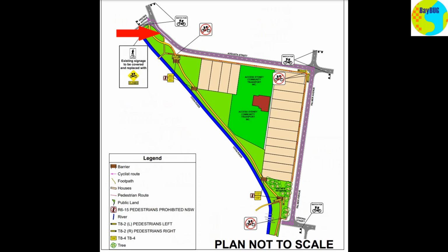And unfortunately, almost exactly the same holds true at the northern end. When you're coming from the north, there is absolutely no signage to tell cyclists that you need to divert onto the road, because you've got to remember most cyclists are going to be coming along the path, and when they get to that T-junction, they somehow need to get out onto the road there and follow the road down to Palmer Avenue and turn right.